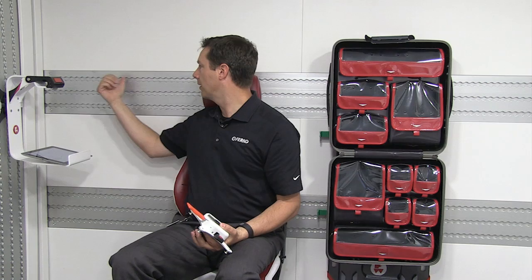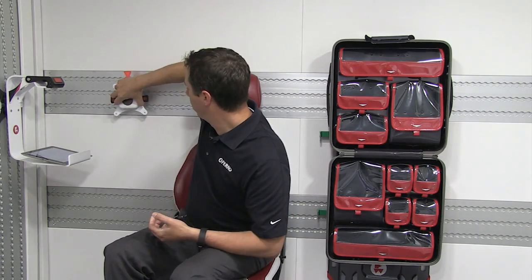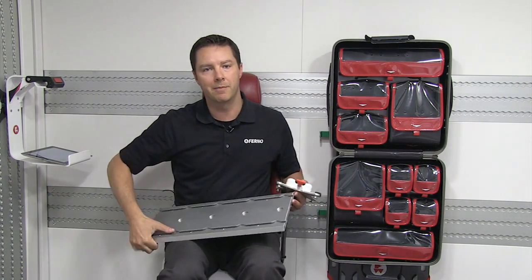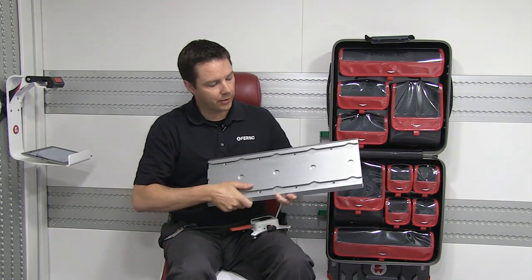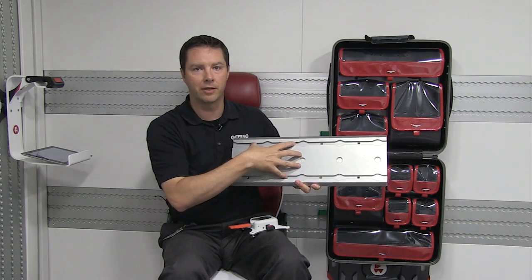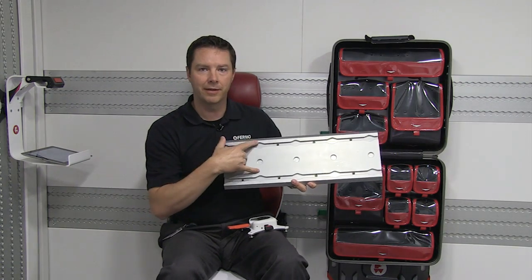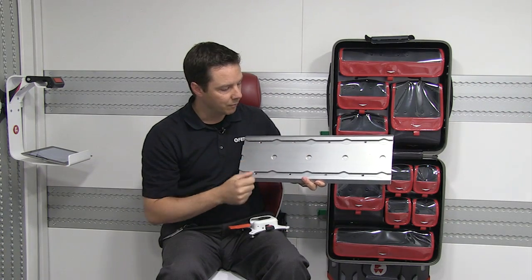What you're seeing here is the military version of our track as a demonstrator unit. And what we've done is for frontline EMS, we've created a little bit different style track. So this track here has the same footprint and the same strength holding capabilities as all the military systems track. But what we've done is we've made it very easy to wipe down, very easy to clean and disinfect.